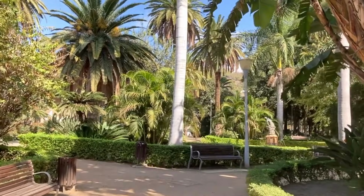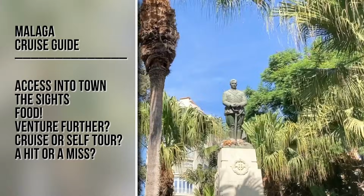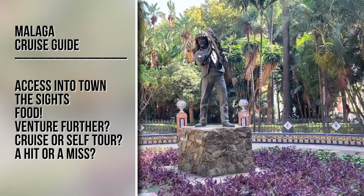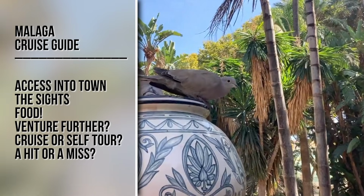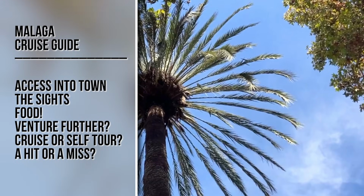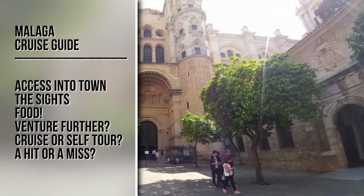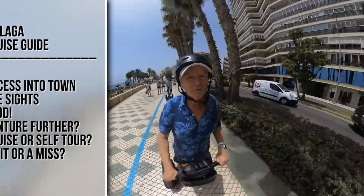If you haven't seen our cruise guide series before, each episode we rate the port on a number of factors. There are always 6 criteria we rank each port of call for: how accessible it is from the ship, what sights you can expect to see in town, and what food there is on offer, because we all like to sample regional cuisine. And can you self-tour, or should you buy a ship's excursion? And finally, right at the end, our conclusion: is this port of call a hit or a miss?